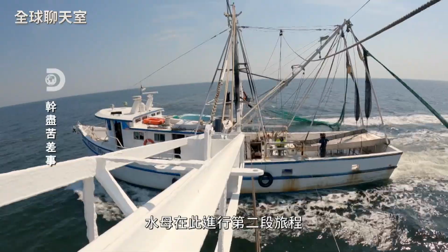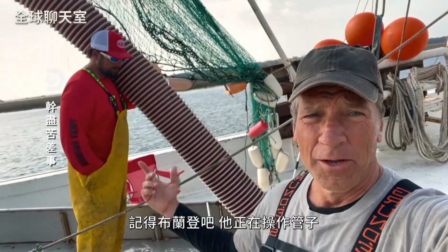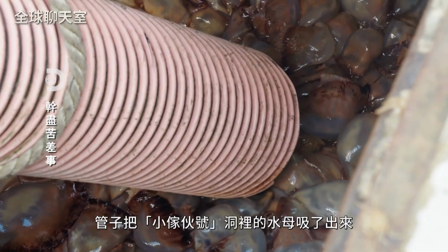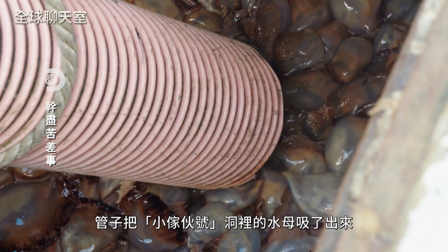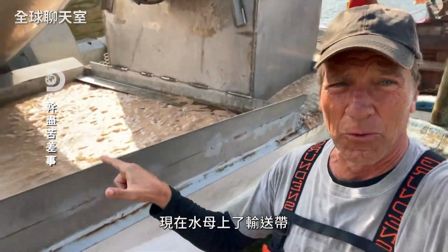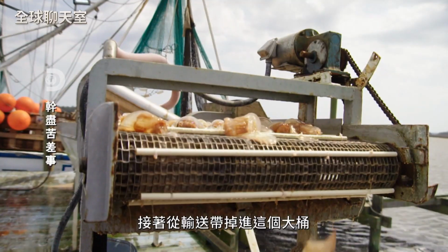There, the jelly balls enter phase 2 of their journey to a stomach on the other side of the planet. You remember Brendan, now he's operating a hose, and the hose is sucking the jelly balls out of the hole of the little man. Jelly balls make their way up onto this conveyor belt. From the conveyor belt, they fall into this bin.